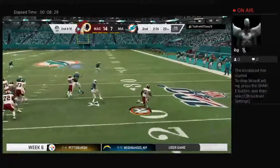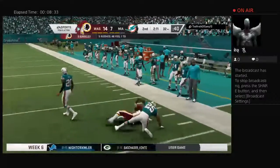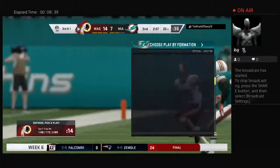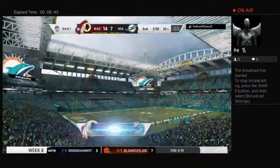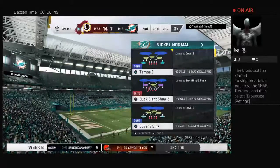On second down, here's Barkley. And he showed off the athletic juke. Good little gain there. Not a whole lot of real estate, but a nice carry. A gain of 10 yards. And it's third down. We've hit the 2-minute mark of the second quarter. 14-7.